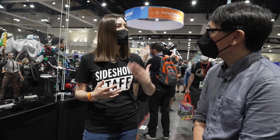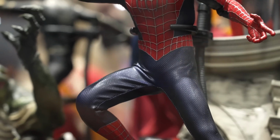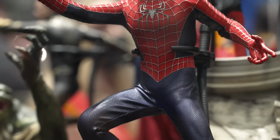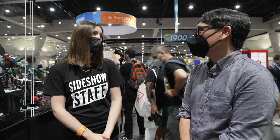And it's really great, again, to see the evolution of those suits. You can see the raised webbing texture on the Friendly Neighborhood Spider-Man and the larger eyes on the Amazing Spider-Man, and all the way that the design has changed and evolved over the eras.